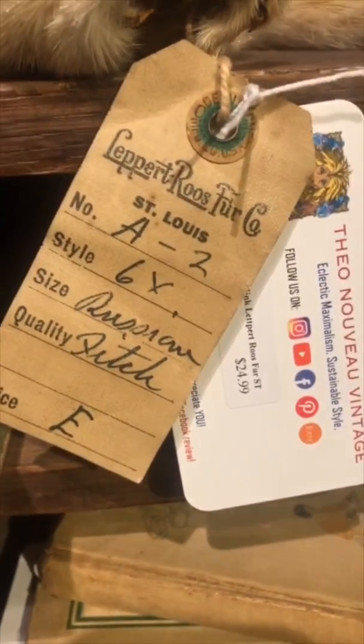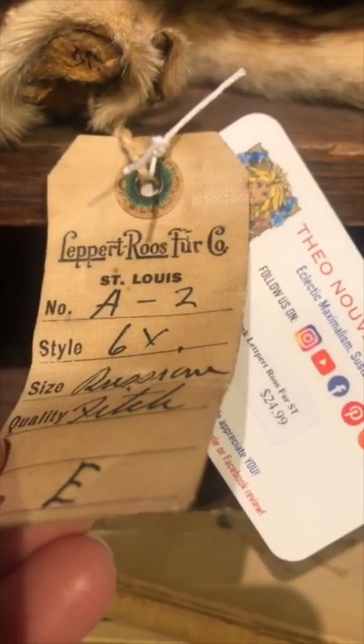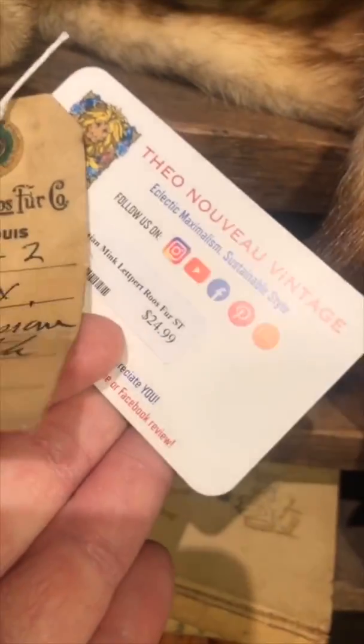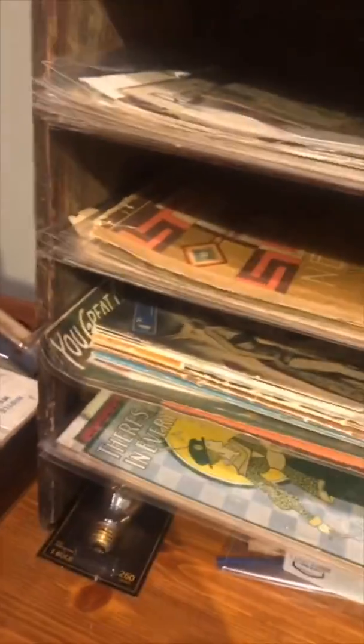We have original mink furs. This is a beautiful antique piece. I'll turn it around. With the original tag. I don't have a date for you on this, but look at even just this tag, it's like a piece of art. Can you believe that? It's a Russian mink. I think his eyes are missing. But the way it's written is just amazing. I love the handwriting, Russian style. Price E, I don't know how much that was, but for us, price E is $24.99. So everything you never knew that you totally need. And I'm bringing in so much more.